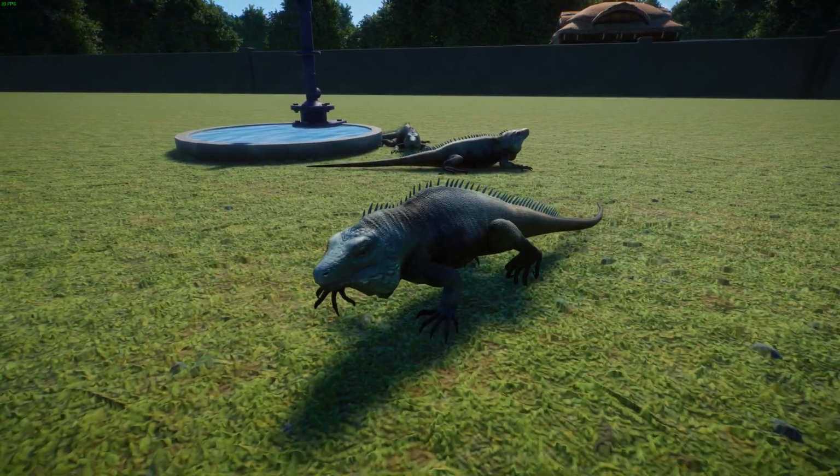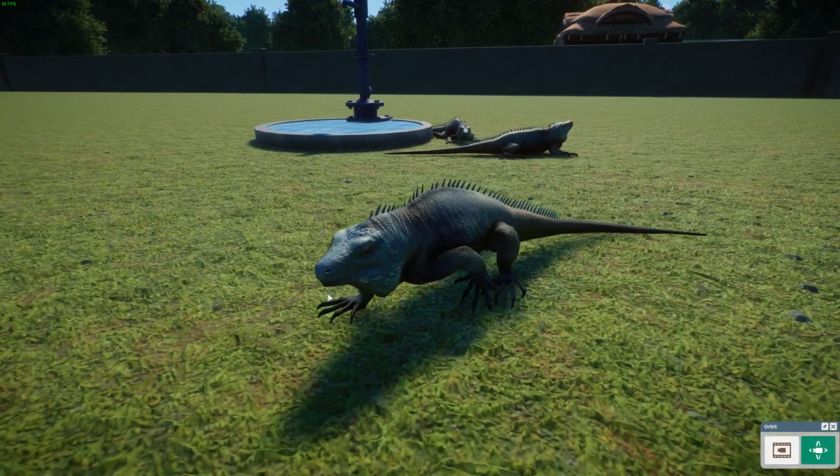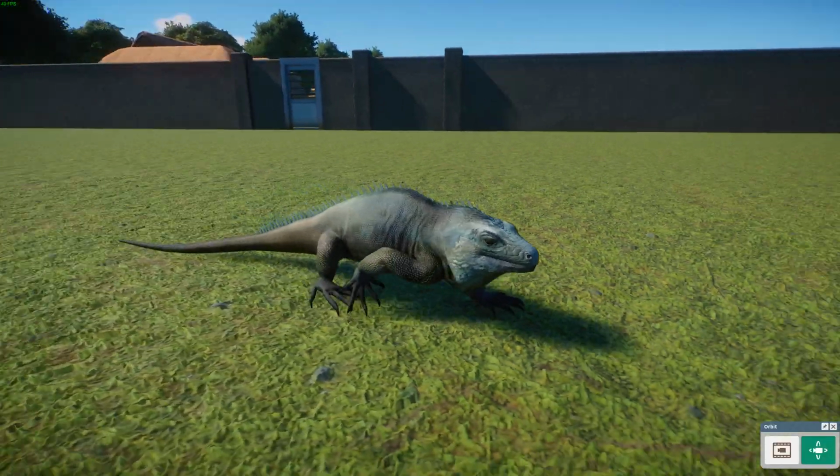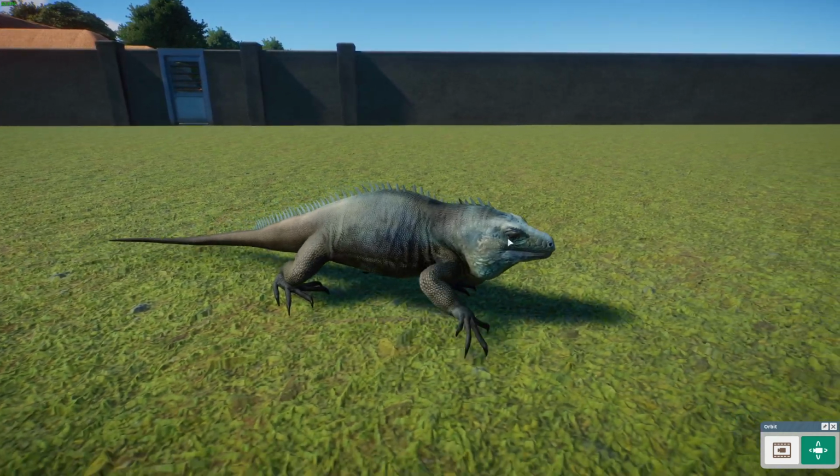And they obviously get their name from the very bluish color that they get. The male skin will range from dark grey to turquoise blue, where the female is more olive green to pale blue. So this is kind of what you get.